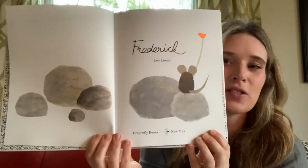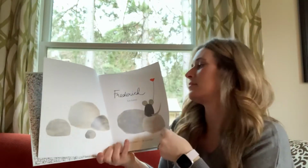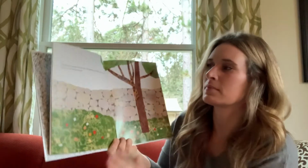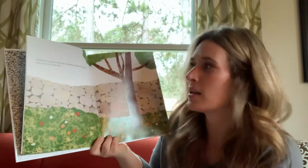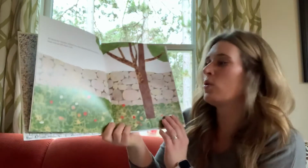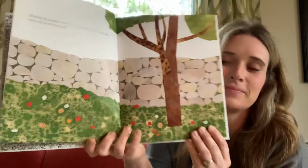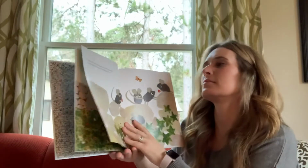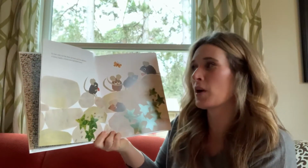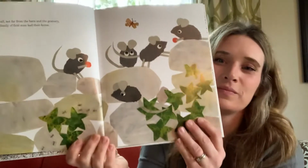There's our cover page. Frederick. All along the meadow, where the cows grazed and the horses ran, there was an old stone wall. In that wall, not far from the barn and the granary, a chatty family of field mice had their home.